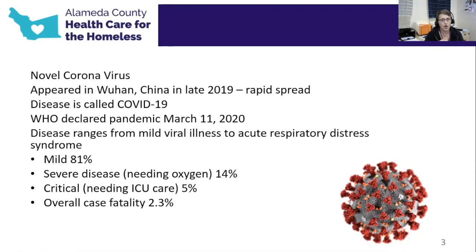And it causes a variety of differences in severity of disease. 81% of people may have a mild illness, not requiring hospitalization. They still feel really rotten. It is quite challenging with cough, with fever, with headaches, with body aches. But when we say mild, what we really mean is not requiring the hospital.